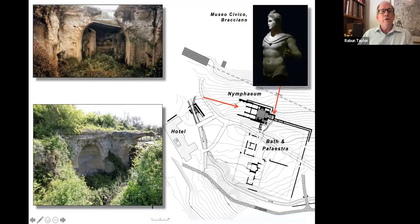Here's a view of the niche, and here's a view of the statue that most scholars believe comes from that niche. It's a statue of Apollo. So most likely this entire sanctuary was dedicated to the god Apollo, who is a god of healing, right? And hot springs in the Roman period were always, to a greater or lesser extent, associated with healing.